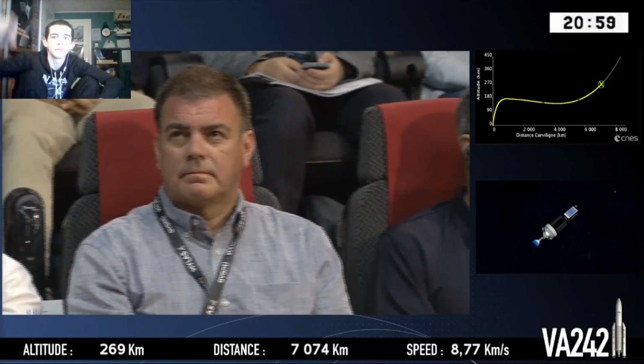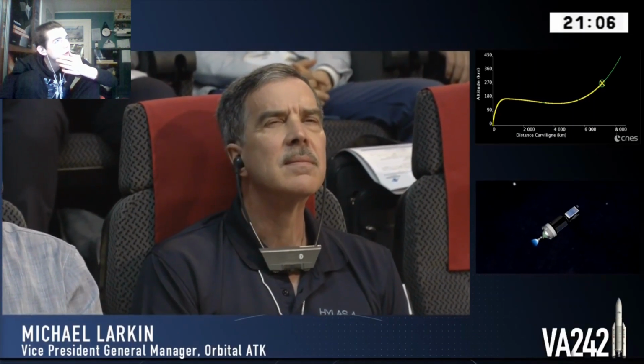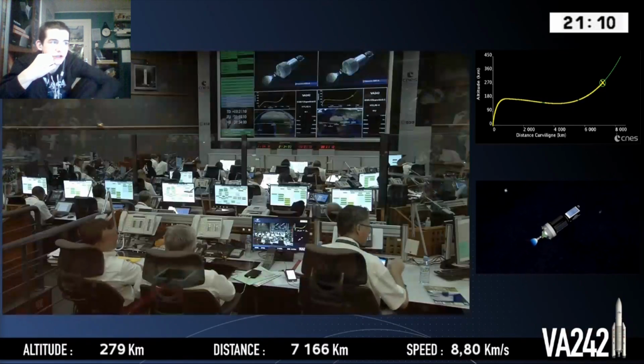So as you can see, they are really quickly going up, and I think it's about 9.2 kilometers per second, and then they will shut off the engine.